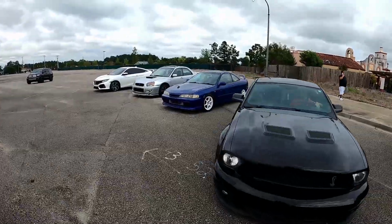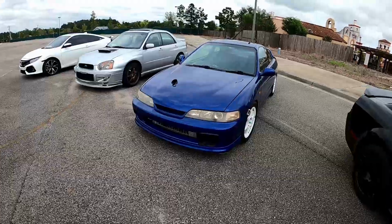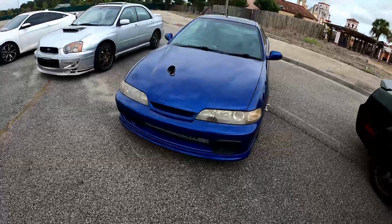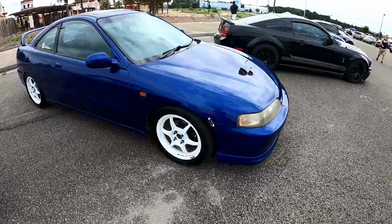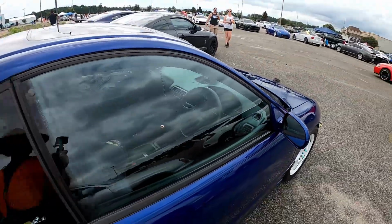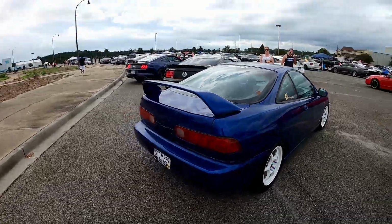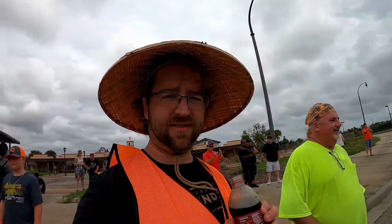Now this is why I wanted to walk over here. Sweet Honda turboed. Good exit exhaust. All the spiky stuff. But right-hand drive. That's cool. Drive Integra. America's favorite pastime. Burnouts.